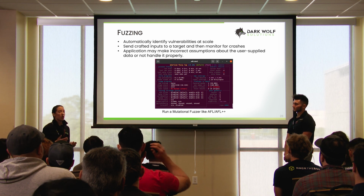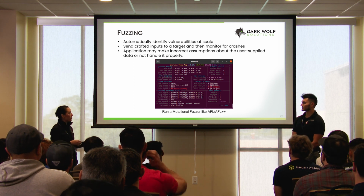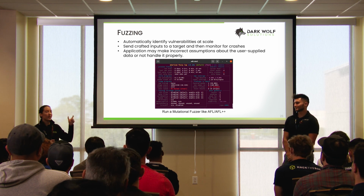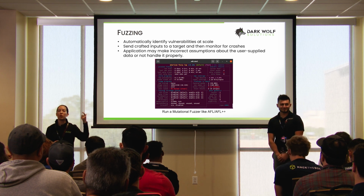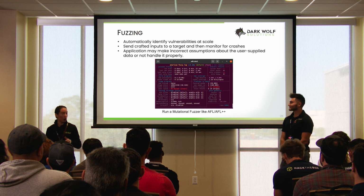There are different types of fuzzers and fuzzing techniques out there. What we'll touch upon is running a mutational fuzzer, such as AFL or AFL++. A mutational fuzzer essentially takes an initial file, called a seed, and when it sends it to the target, it's going to modify or mutate that data to see how the target then responds to that mutated form.